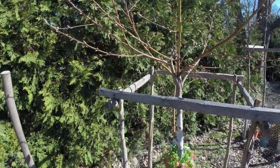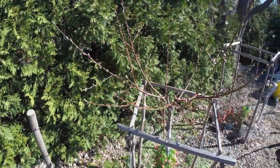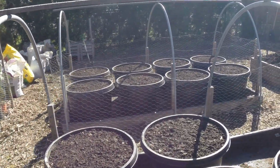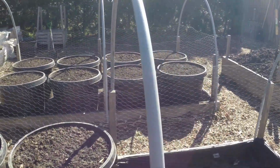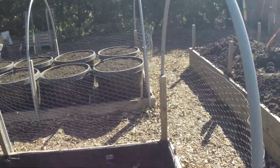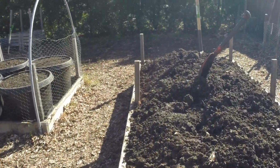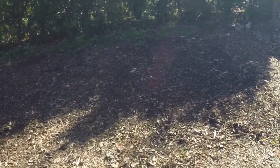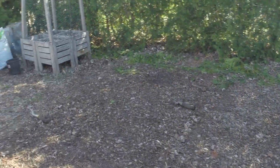A hedge acts as a windbreaker and helps maintain a microclimate. Next challenge on the list is limited space. A hedge around the garden will further reduce the available space to grow fruit trees, but the flip side is that the smaller the area, the easier it is to maintain a microclimate.